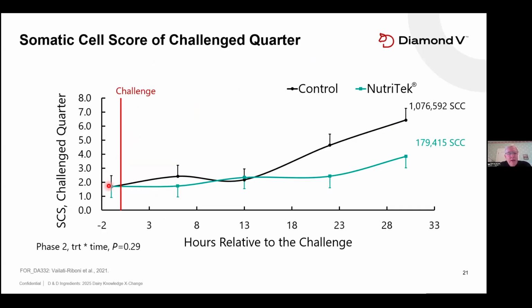And here are these cows now. And this is the last milking before the challenge. This is their linear score. Remember, a 4 is 200,000, 3 is 100, 2 is 50. So they're like 40,000 somatic cell count. Really good, clean cows. They get challenged, and it takes a few hours. They get milked. A few hours later, they get challenged. The next milking, we don't see any effect on somatic cell count yet, or the milking after that. Finally, on the third milking, this control group, inflammation is occurring. Somatic cells are really going up. And this next milking, they're about 1.1 million versus 179,000 in NutriTek.